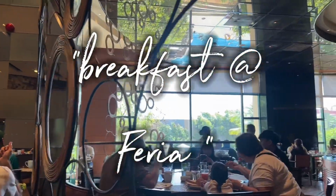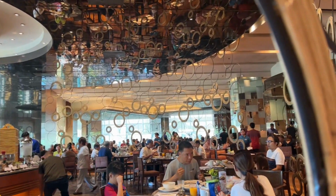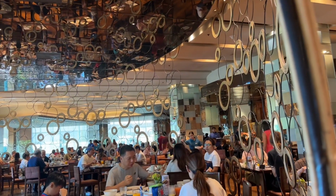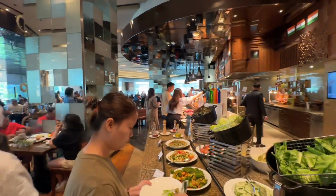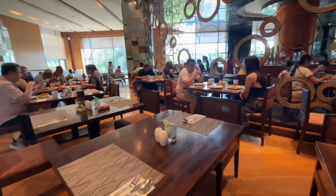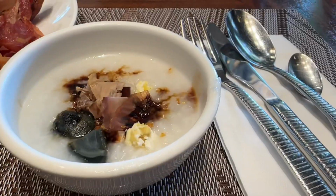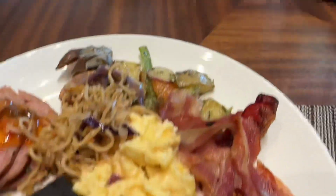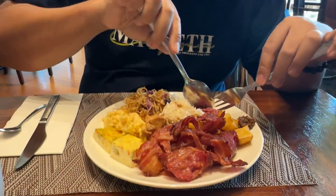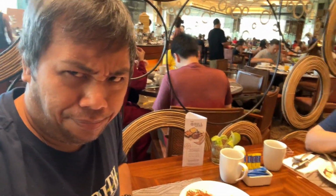And ta-da! Fast forward, it's breakfast. Our room came with a complimentary breakfast buffet. As you can see, it actually looks quite elegant, if I may say. And what I love about it is the food choices, a lot of food options to choose from. So we were both really full.